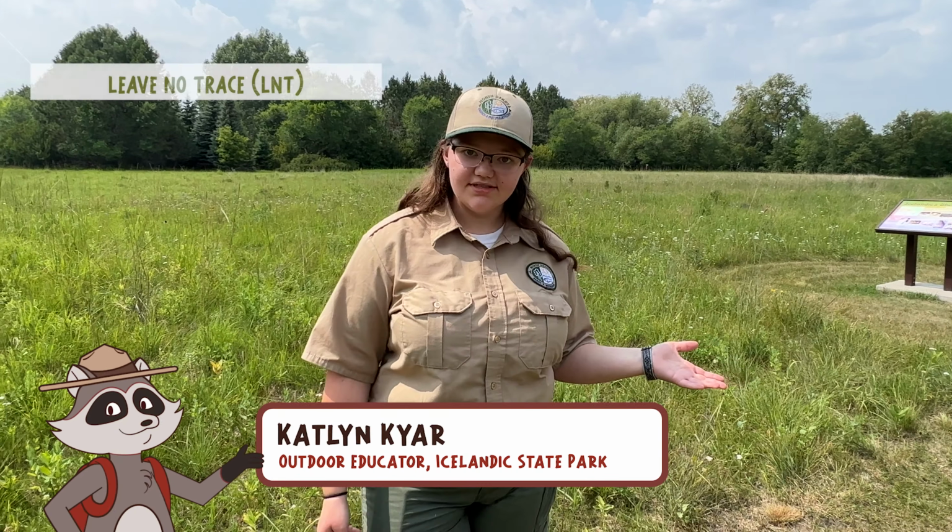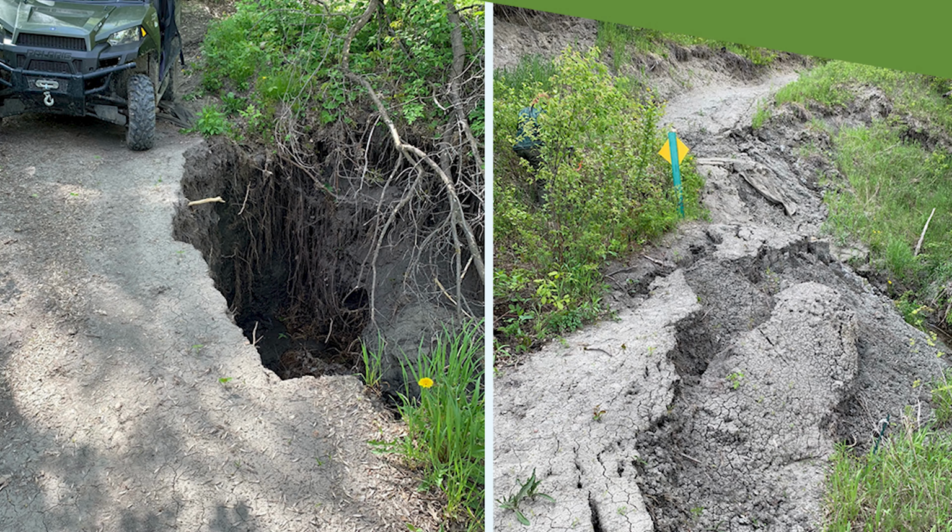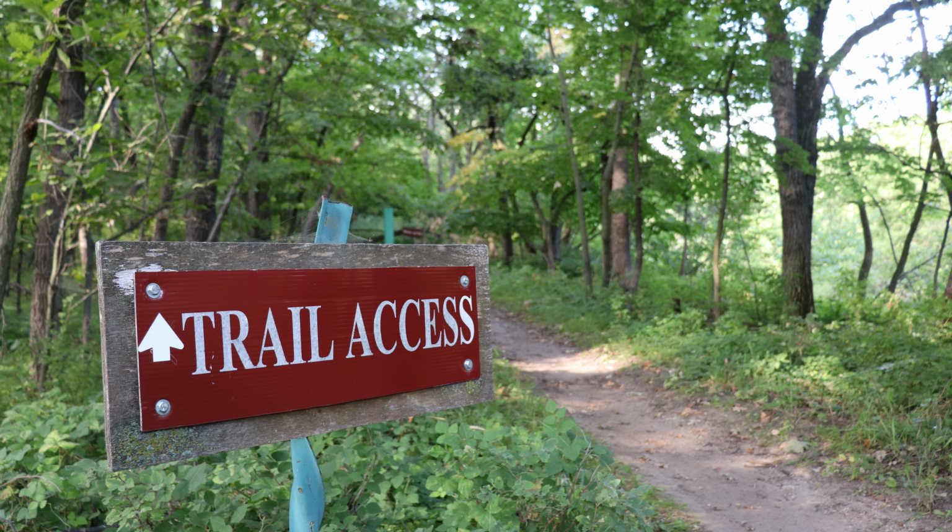Second one, 2 fingers, walk and camp on durable surfaces. So we got our durable ground here. We're going to take our 2 fingers and walk across the durable surface. So we want to stay away from any loose soil or erosion zones, stay on our nice packed earth.